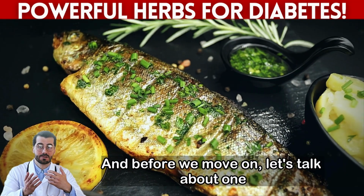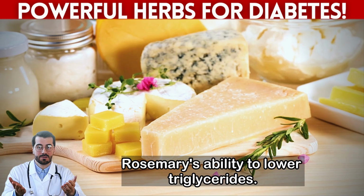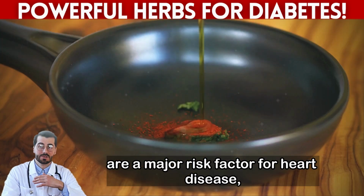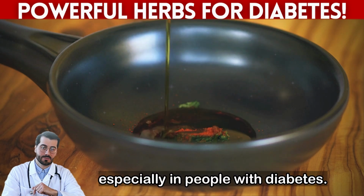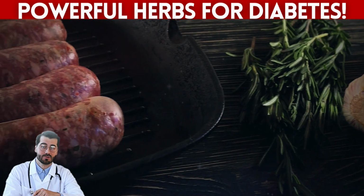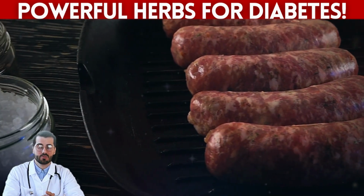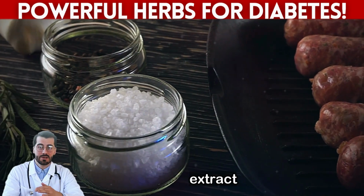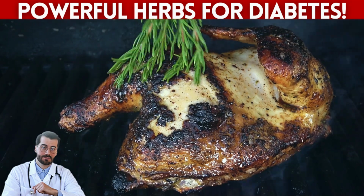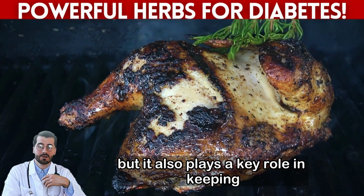And before we move on, let's talk about one final heart-related benefit: rosemary's ability to lower triglycerides. High triglyceride levels are a major risk factor for heart disease, especially in people with diabetes. But research shows that rosemary helps break down fats in the bloodstream, preventing them from building up in the arteries. A study published in Lipids in Health and Disease found that people who consumed rosemary extract saw a significant reduction in triglyceride levels over time. So, not only does rosemary help stabilize blood sugar, but it also plays a key role in keeping your heart strong and healthy.